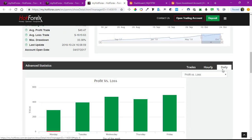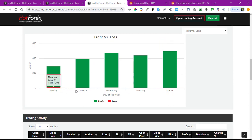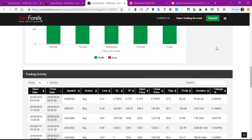Then coming to daily trade, you see the daily trade, few loss, Monday, Tuesday, profit. The small red you see here is just small loss. So when you invest, your money works for you and makes a substantial profit. So I urge everyone to do so.